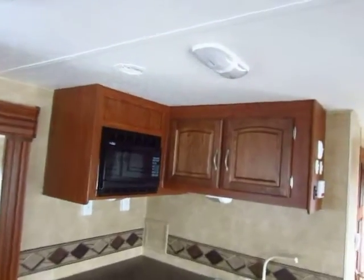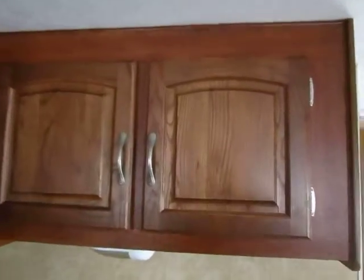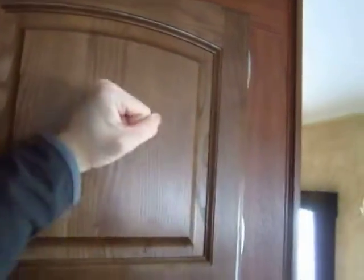Now, the G2 series, one of the things they do is give it a cabinet upgrade. So this is 5, 6 years old, just built like a truck. That's why I like these.